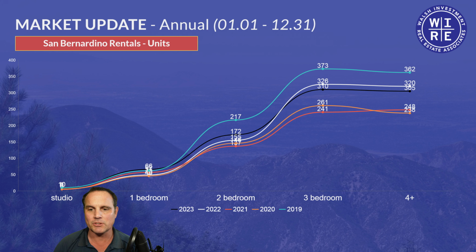San Bernardino, again, looks like Riverside. The 3 bedrooms and 4 plus are the most popular.